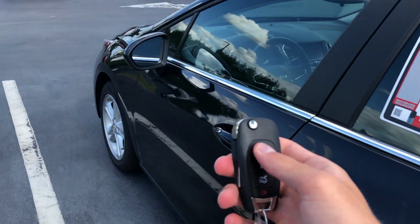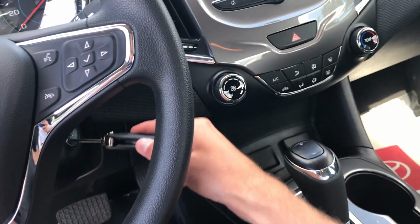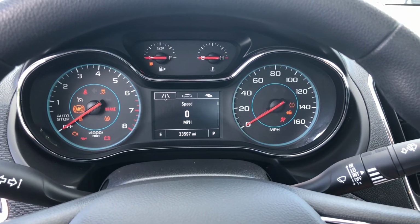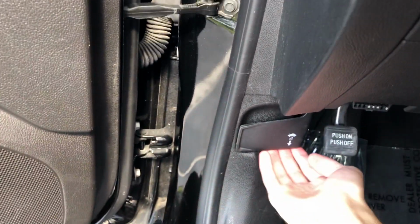Unlocking your car, just go ahead and press unlock twice on your switchblade key. And this one does have 33,597 in terms of mileage. Go ahead and flick to start. Does start right up. So let's check out underneath the hood.